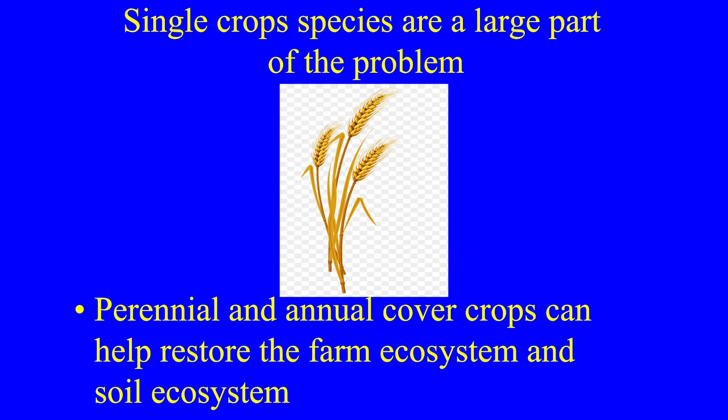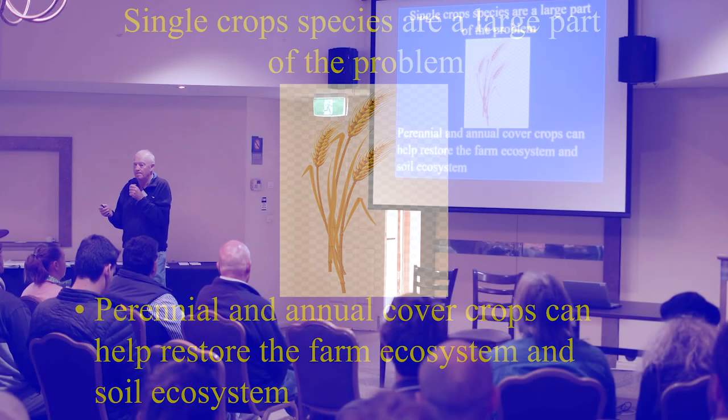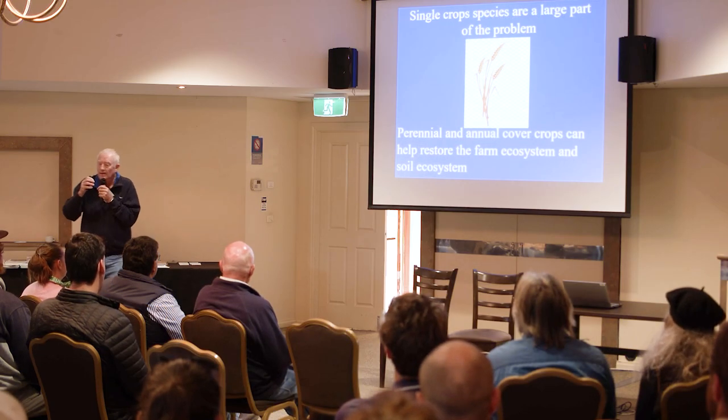Single species crops are a large part of the problem. Single species plants over our landscape are a large part of the problem. Perennial and annual cover crops can help restore our farm ecosystems and soil. Remember I said earlier, grow more plants? And it's interesting, if we grow more plants, we can make more money.